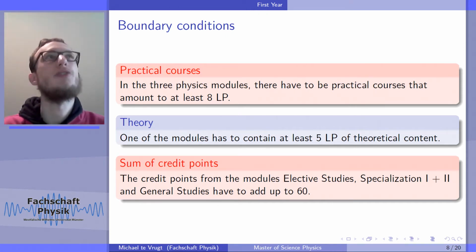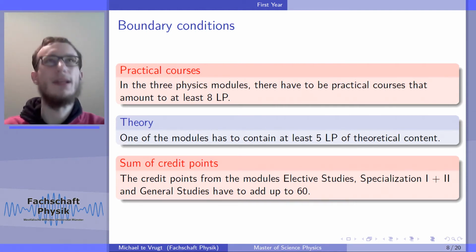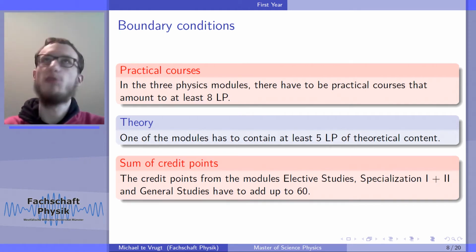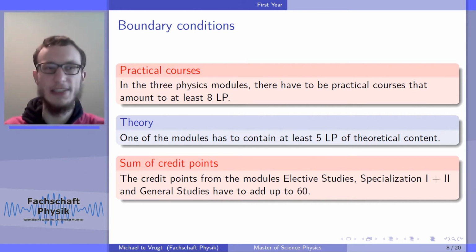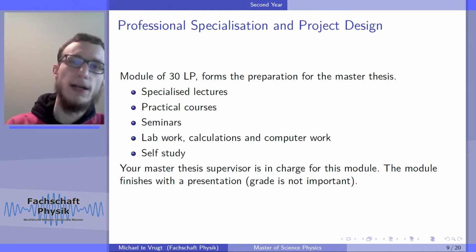Each thing you do will give you a certain number of them. For example, a seminar will typically be 2 credit points. A day of being in the lab is maybe once, or a 4-day lab course will give you 4 credit points. A lecture that takes place once a week gives 2 credit points. You get additional credit points for exercise classes, and so on.